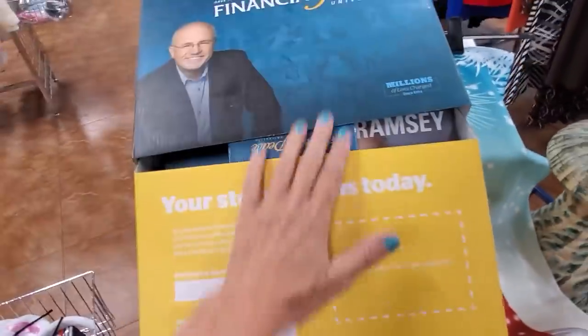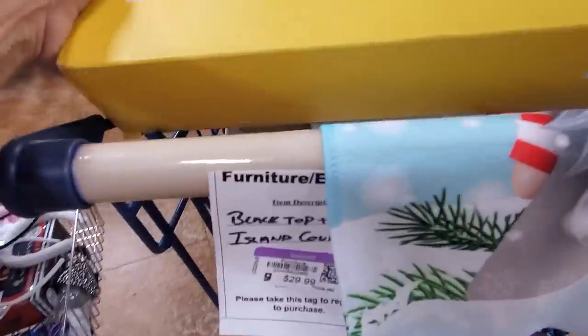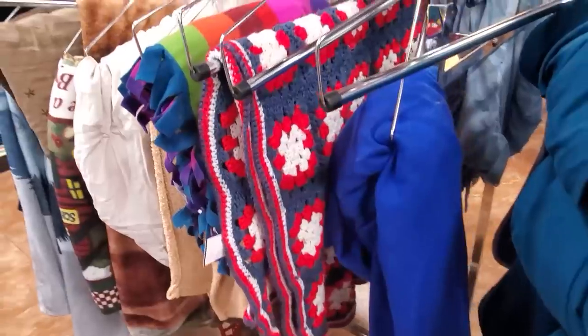And I can't get that back on there. But anyway, I'm picking this up. Oh, I saw the price before I turned the camera on. There it is, $2.99. I am picking that up.